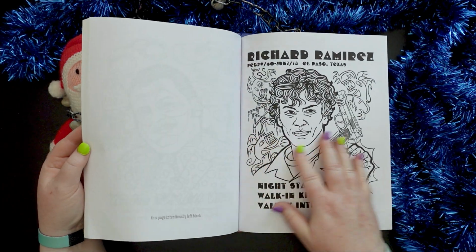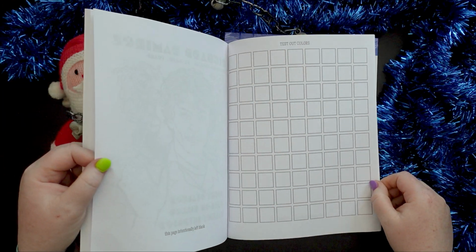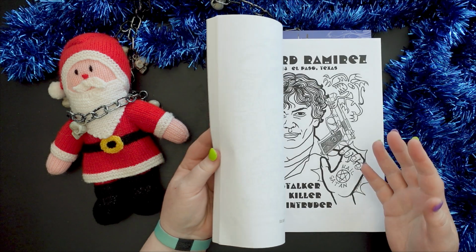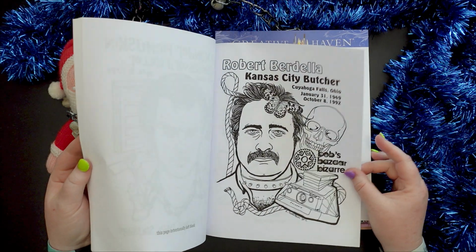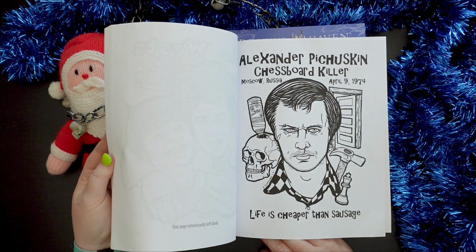And I will do an independent flip through on this one because there will be some people out there like me who like this sort of stuff. So you get a test page for your colours and the artwork. So you've got who they are and what they were known as.